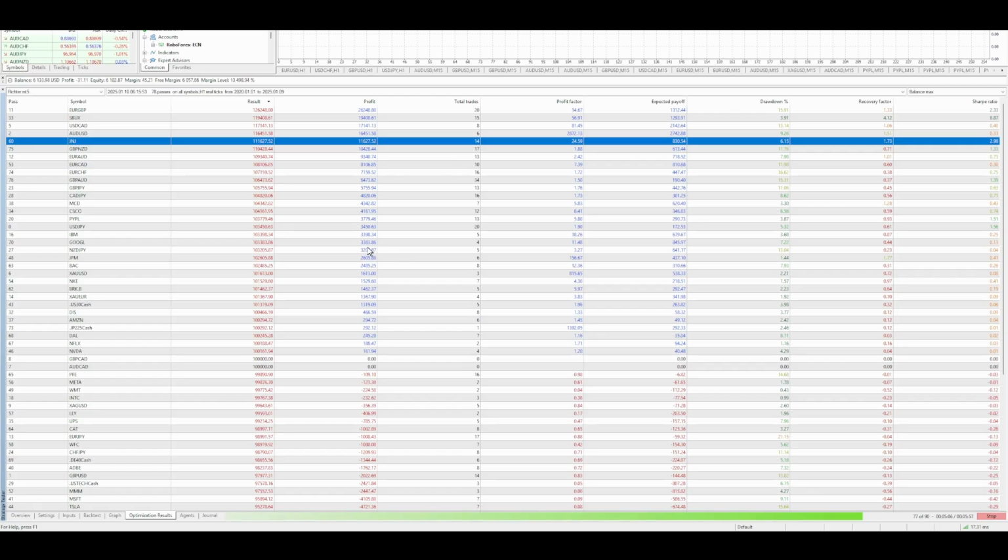For example, I have cat breakout running on the demo account. And the first results are already there and it looks really quite good, but should I find more settings for it and let them run and then match everything accordingly? So please write that below.